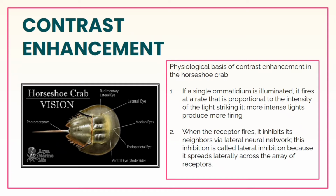The classic studies of the physiological basis of contrast enhancement were conducted on the eyes of the horseshoe crab. The lateral eyes of a horseshoe crab are ideal for certain types of neurophysiological research. Unlike mammalian eyes, they are composed of very large receptors called ommatidia, each with its very own large axon. The axons of the ommatidia are interconnected by a lateral neural network.